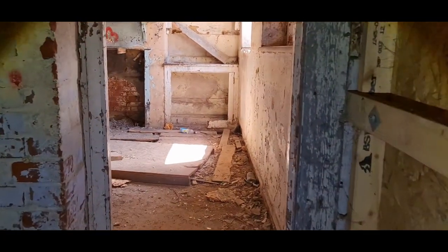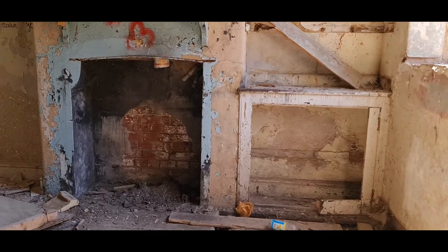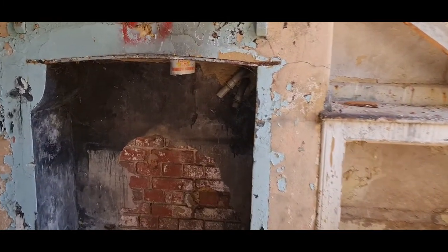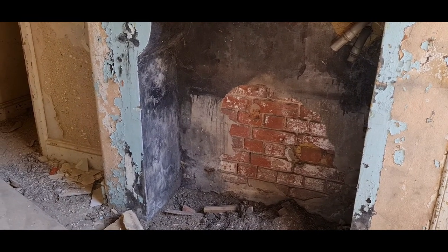Let's quick look in here. We will soon find out the answer. Oh no, we may be able to get through here. Another fireplace once again there, look. Right.